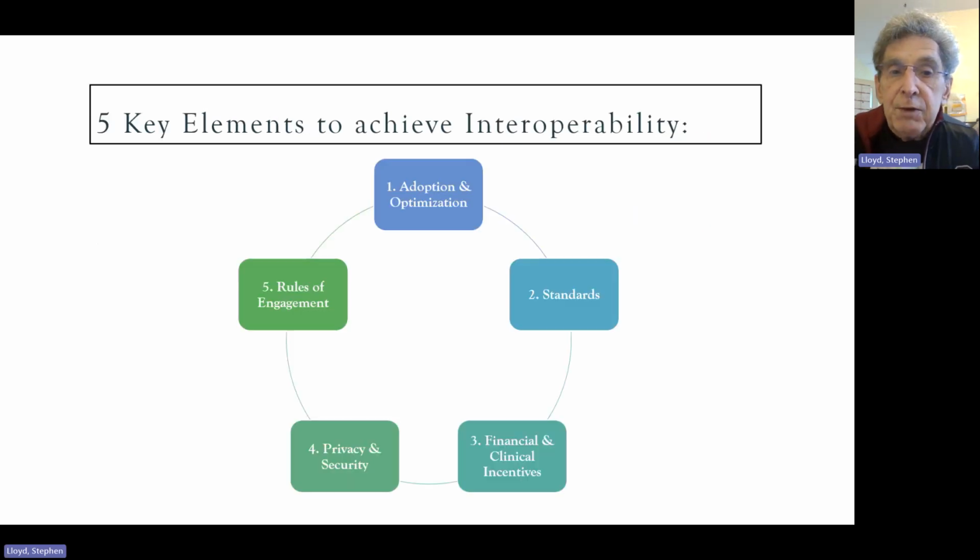What are the 5 key elements to achieve interoperability? Well, first, we have to have adoption of some standards. There should be optimization. So we've tried to establish these standards with HL7 and now FHIR, and we know now that has not really been successful, in that all they've done is come up with standards about what individual fields we're going to capture and what the formats and what the rules are for how that data is captured. And that certainly is an important first step, but it is not sufficient to be able to make it where you can go from one hospital system to another.